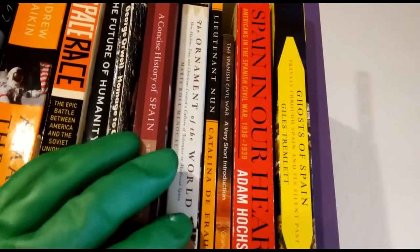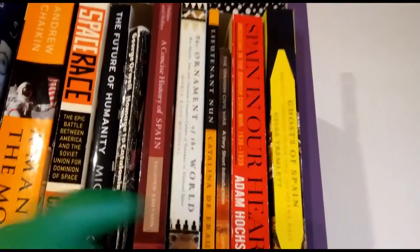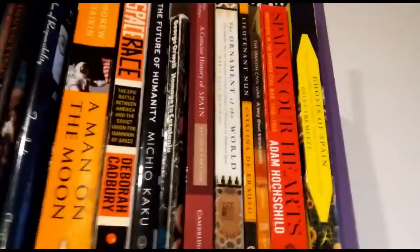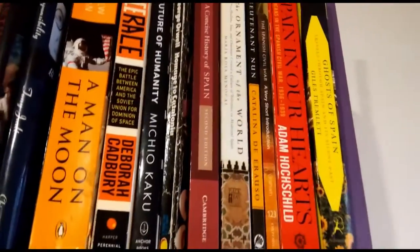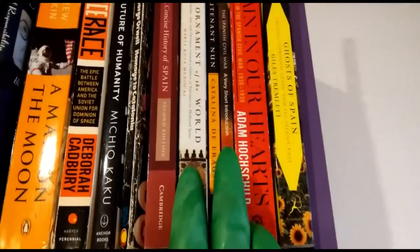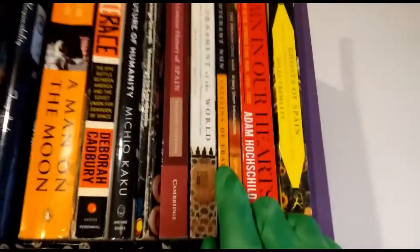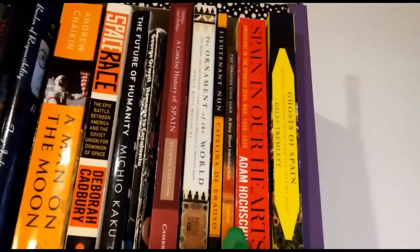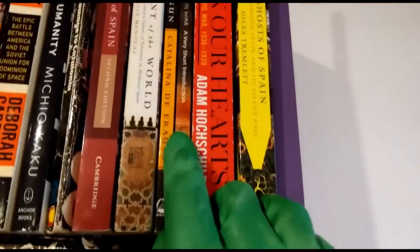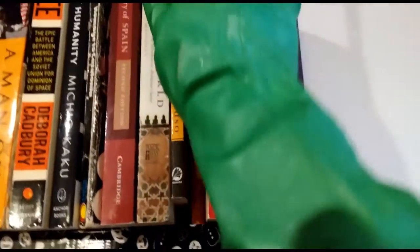We've got A Concise History of Spain, Ornament of the World, which is kind of about Andalusia and kind of the peak of Islamic Spanish culture during the medieval age, and how it rose and fell and stuff like that. Really interesting book. Lieutenant Nun is a memoir of a Spanish woman who dressed up as a man and went to the New World. Extremely interesting. Concise History, or like this is one of those Oxford, or excuse me, I'm trying to get in there.